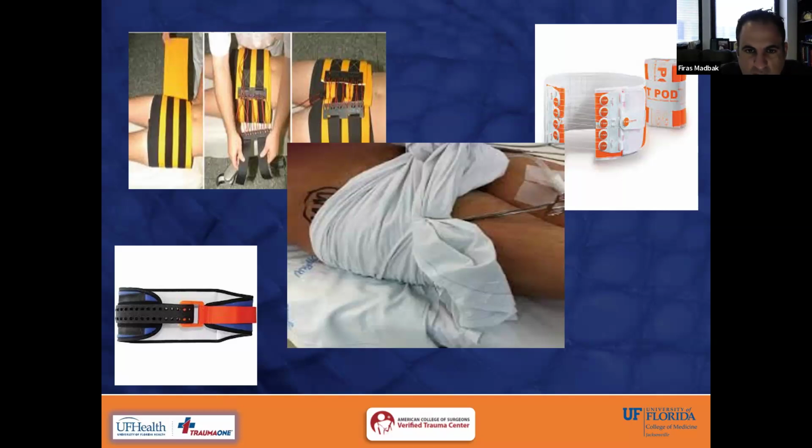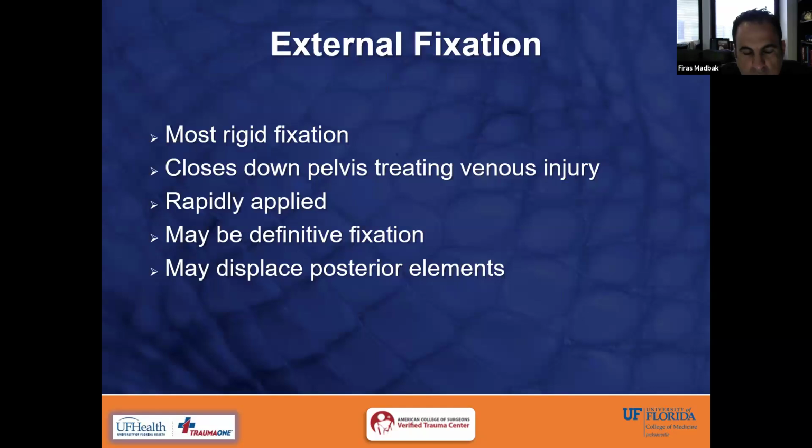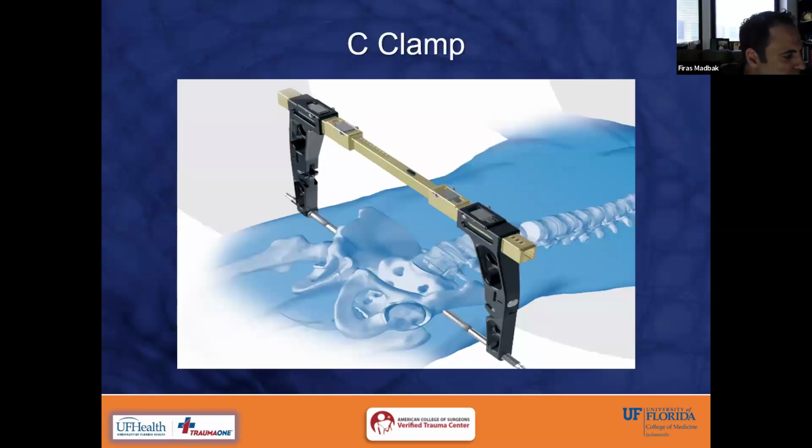In terms of fixation, if it's available to you, and it's something that you have a frame, it's the most rigid fixation they can get done. Again, the same principle, closes down the pelvis and treats venous injuries. It's applied pretty quickly, but the problem is you need a fluoroscopy to identify all the anatomic landmarks. And it may be the definitive fixation, but it temporizes fixation externally. It may actually displace posterior elements. This is one of the commercially available, it's called a C-clamp that you can do. So in general, that's another option if it can be rapidly deployed.